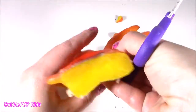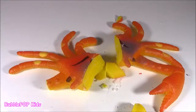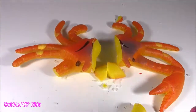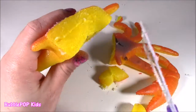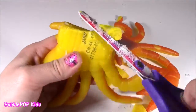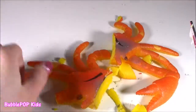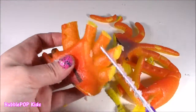Oh, it's a bunch of yellow again. I don't get it. What is going on here? It is just a bunch of yellow. I mean, it was this big. Now it's huge. What made it big? What made it expand? It has these little white jelly things popping out. I just don't know. I could never figure this out.